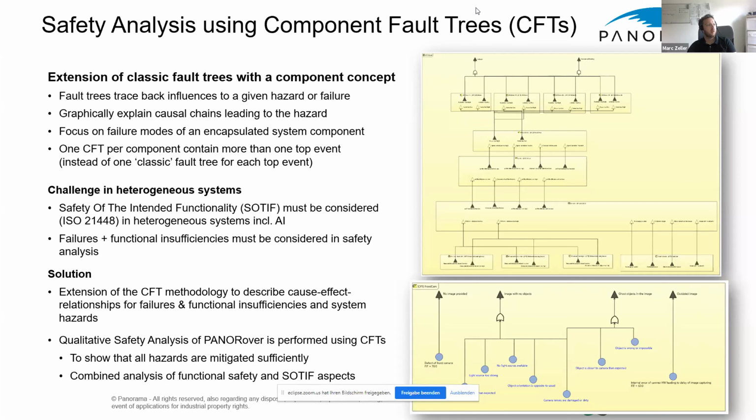And the big challenge is that on the one side, we have the classical functional safety according to ISO 26262, which we have had for decades in automotive. And now with the upcoming AI or ML features equipped in cars, we also have to take care of the safety of the intended functionality, which is the ISO 21448 standard. Here we have to ensure that both failures happening in our systems and, in addition, functional insufficiencies, which could for instance be triggered in specific conditions, are considered when analyzing the cause relationship of specific events and potential failures.